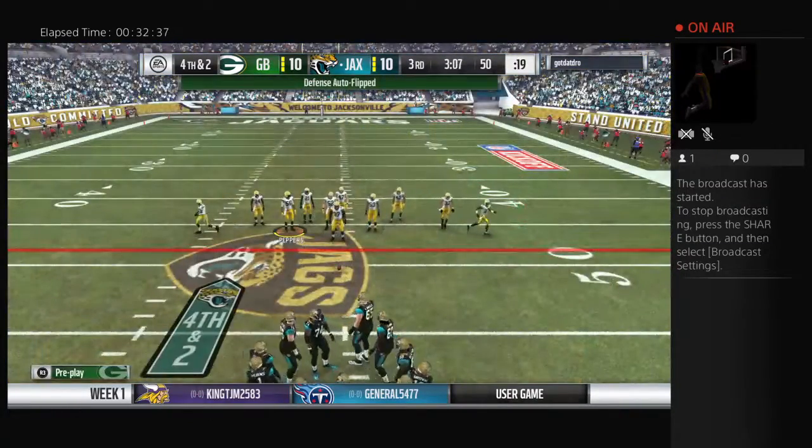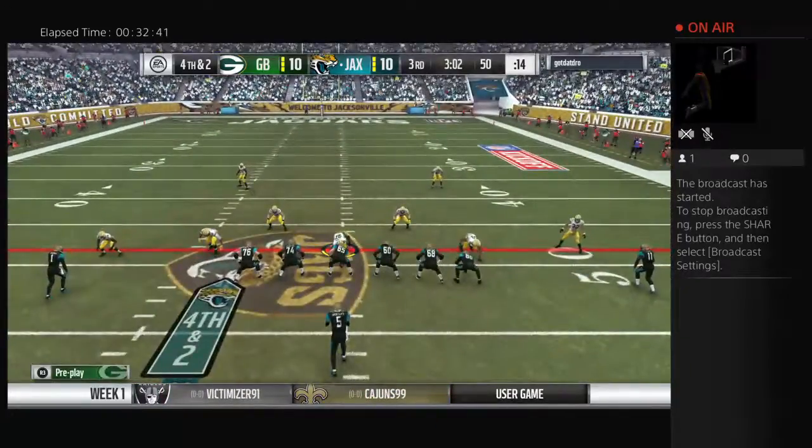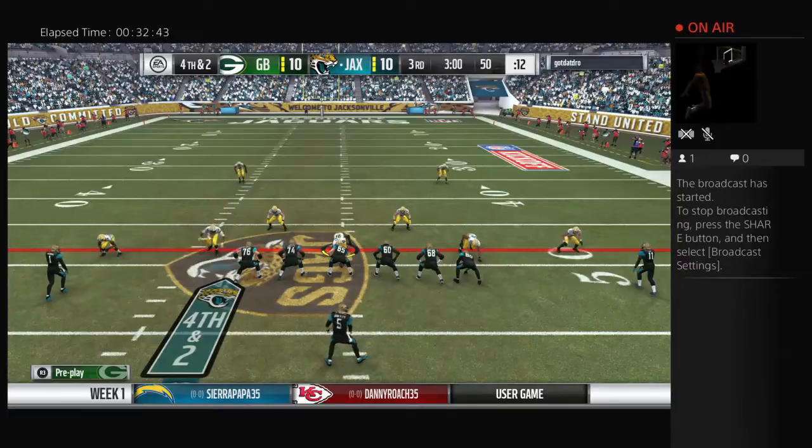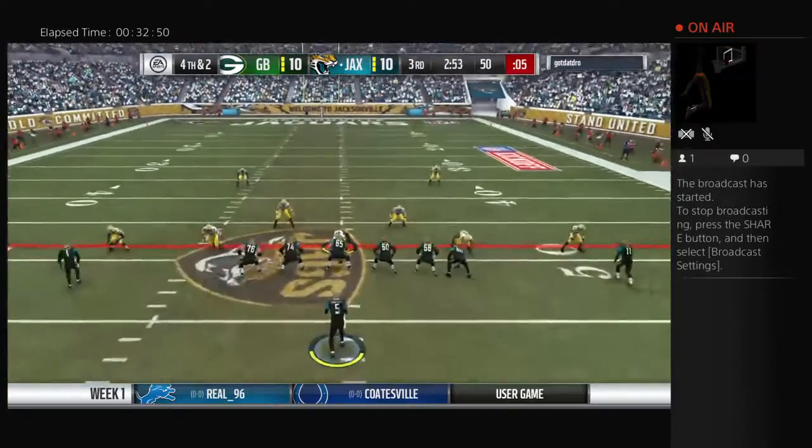Gus Bradley may be a defensive mind, but he's going to leave his offense out to go for it on 4th down. Black 58, real. Black 58, real. Here we go now. Blue, left. Black 58, real.